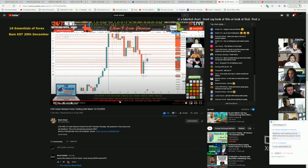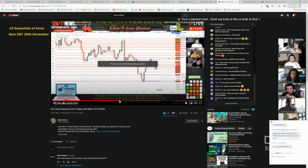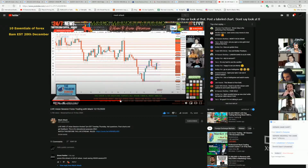This area over here, you can see it was sort of indecision. And this is where we talk about gold. I think a lot of people trading gold don't respect the way that gold moves. When it does trend, it trends hard, but when it consolidates, you get stuck in that range. But if it does play out, I could see 1868 hitting no problem.